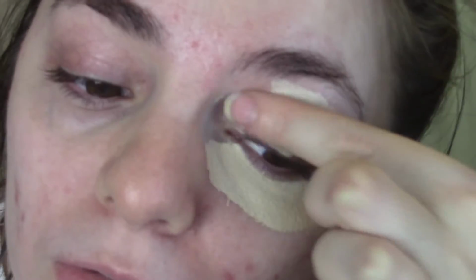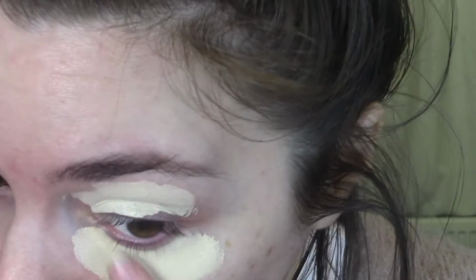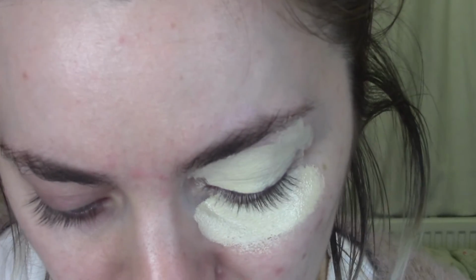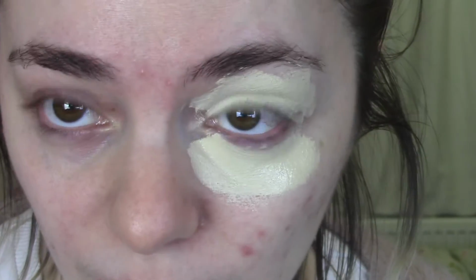I feel like just based on how it's feeling, it seems like it's going to be quite highly pigmented and full coverage. I mean, that's probably too much. I feel like this is probably one of those little go the long way concealers. So I'm just gonna blend that in on this eye and we'll see what it looks like next to a bare eye, and compare and contrast.